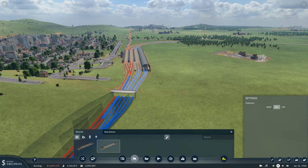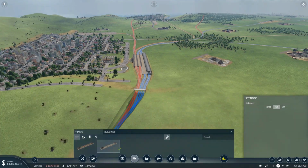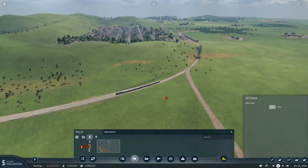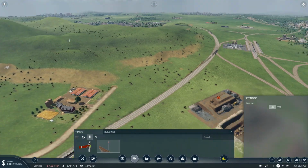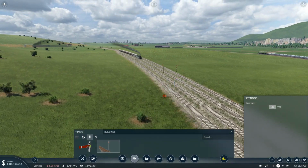In fact, yeah. We need to do that section and that section as well. Okay, that's okay actually. Right, continuing on with the signals. We've got the signals for that tunnel. The area where it folds in over here is going to have to be done. And so I have one there, one there.